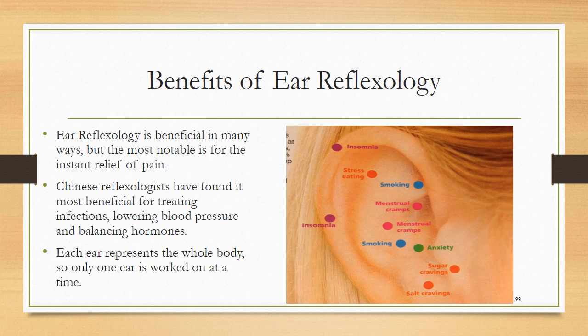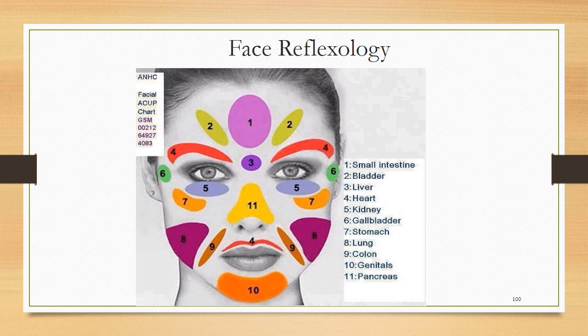This slide will show you specific points for challenged areas and the points to work on for things like insomnia, stress eating, smoking, menstrual cramps, anxiety.